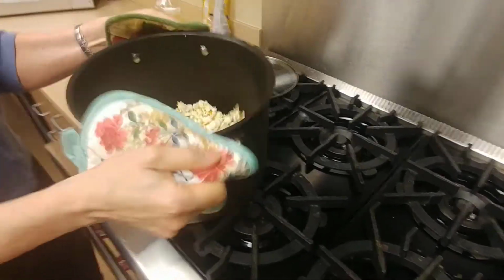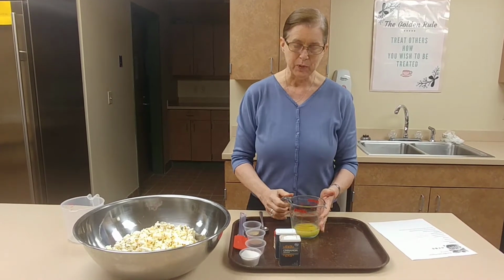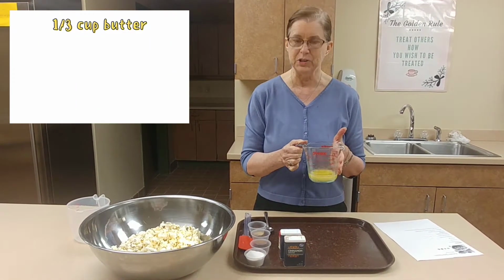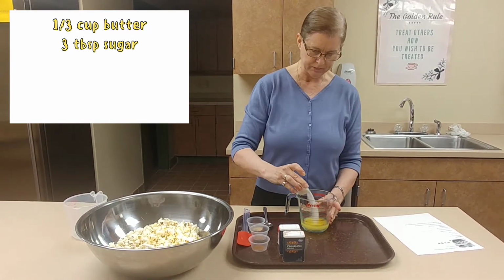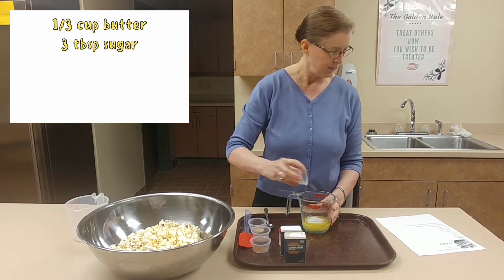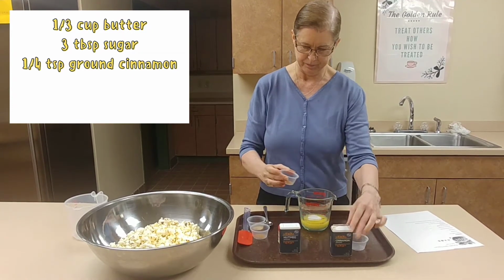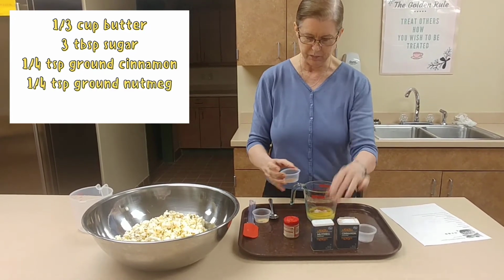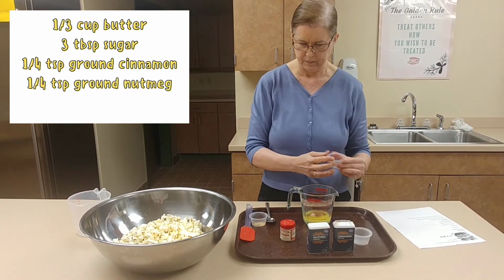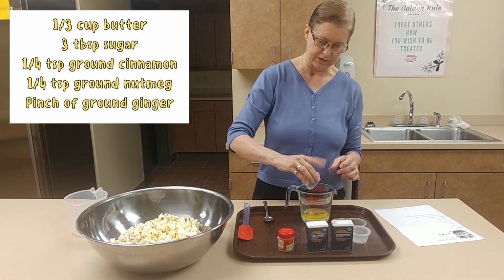So let's put this in the bowl and we're going to have some recipes. Okay, our first popcorn mix is going to be pumpkin spice. To make pumpkin spice, we need 1/3 cup of melted butter. We're going to add to that 3 tablespoons of sugar, 1/4 teaspoon of cinnamon, a 1/4 teaspoon of nutmeg, and just a pinch of ginger because it is a rather strong spice.